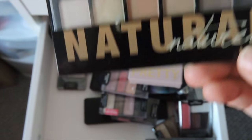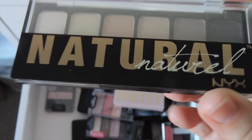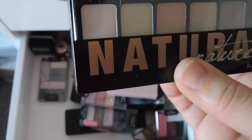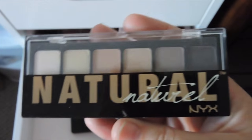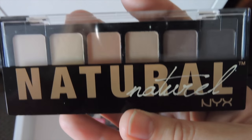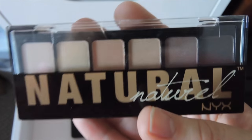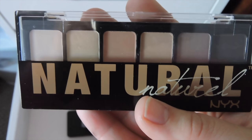This palette right here is the Natural palette by NYX, and I don't even think I have ever opened this palette at all. So I am going to be getting rid of this because I don't ever reach for it. I don't even open it. I don't do anything with it. So, I mean, it's like if I've never had it.